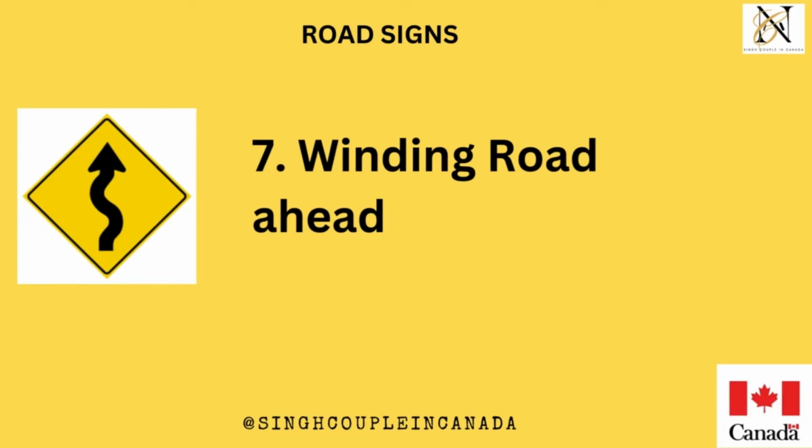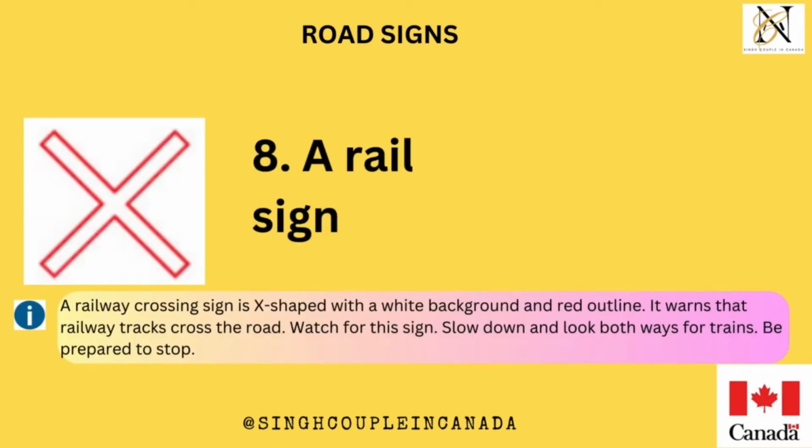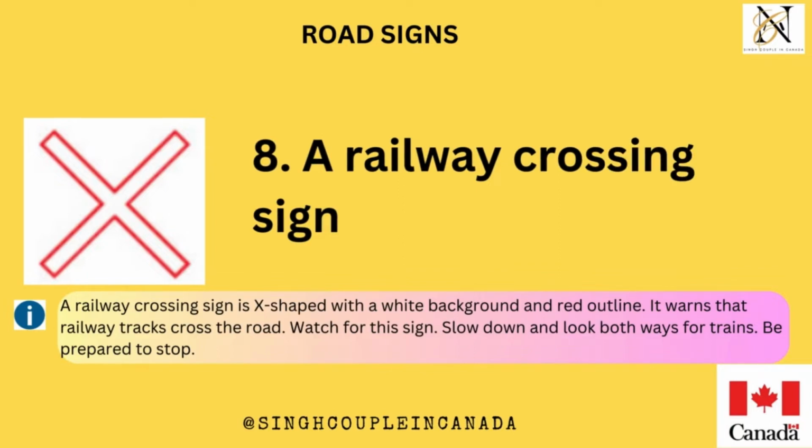Winding road ahead. A railway crossing sign. A railway crossing sign is X-shaped with a white background and red outline. It warns that railway tracks cross the road. Watch for this sign. Slow down and look both ways for trains. Be prepared to stop.